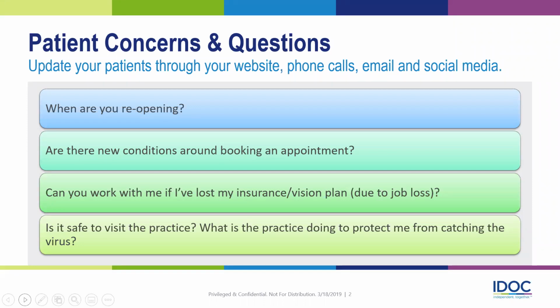The first thing to think through is, from your patient's point of view, what are their concerns and questions about your fully reopening for routine eye care? So you'll want to put a plan in place to answer these questions and answer them through all of the different communication channels available to you at the practice.